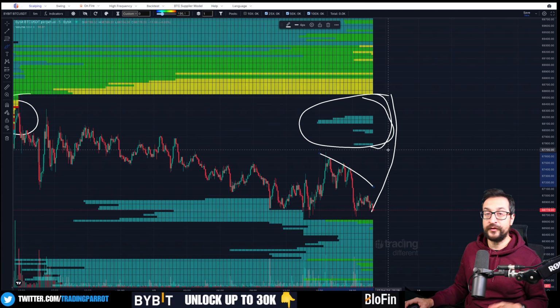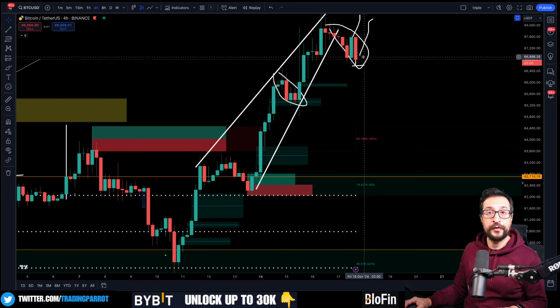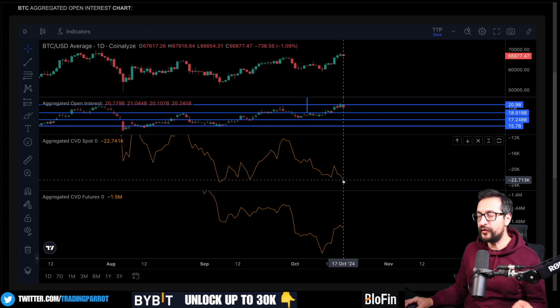If that happens quickly enough before the price collapses down, then we have a very good case for this to remain just a bull flag, very short-lived with a very quick recovery to the upside. If those shorts don't get greedy enough, we might see as well the spot continue to sell, weakening our chances of a quick continuation to the upside.